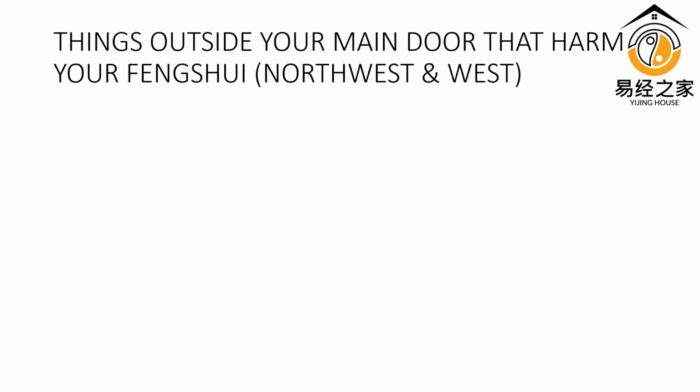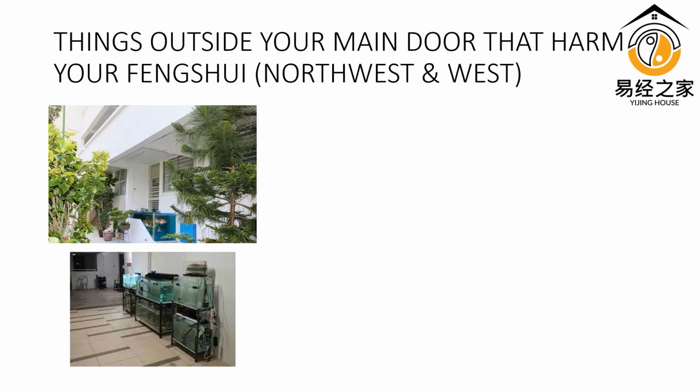Okay, so that are the worst case scenario. Now let's talk about those bad scenario. Tier two. If you have aquariums, fish tanks facing your main door, and we are still on northwest and west, this is definitely no good.